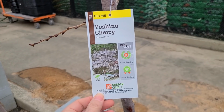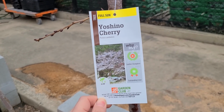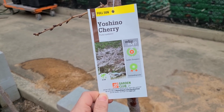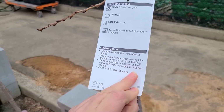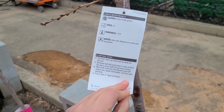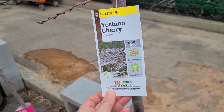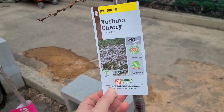And I found a Yoshino cherry. So now the decision becomes, do I get one of these, or do I get one of those pendulous weeping cherries? Oof, decisions. But this is pretty also, and it's about a 25-foot spacing for this tree. But I love this white color on blooms on spring trees. So pretty. It says it's a garden showpiece.